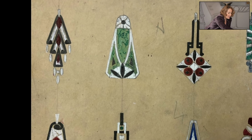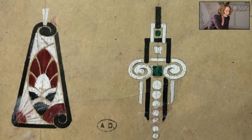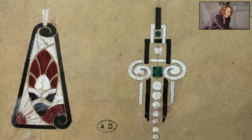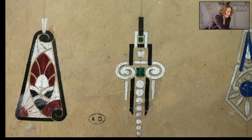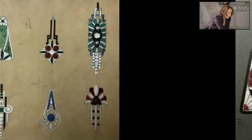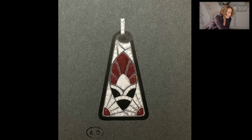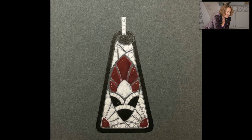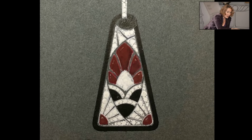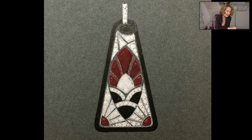For example, this one, the triangle one, has two spirals and a different motif on the right side. And at the end, the designer decided to make something more symmetrical with only one spiral on the top. And you can see the beautiful gouache too, the final gouache, very precise, very bright.